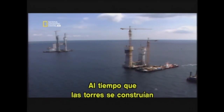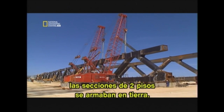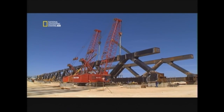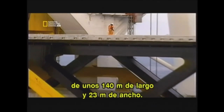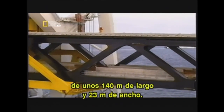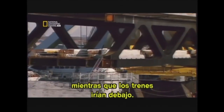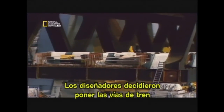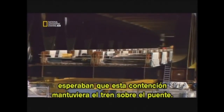At the same time as the towers were being built in the middle of the Oresund Strait, the double-decked spans were being assembled at shore. They were immense steel and concrete boxes, about 140 meters long and 23 meters wide. The top would be a 4-lane highway, while the trains would go inside. The designers decided to put the train tracks in a special cement trough. If a train was to derail, they hoped this liner would keep the train on the bridge.